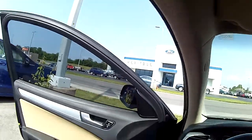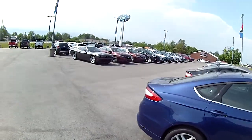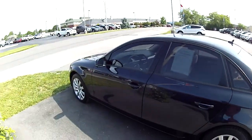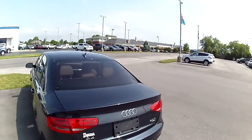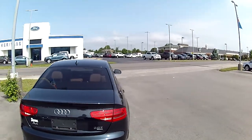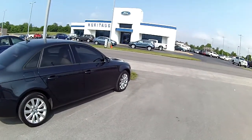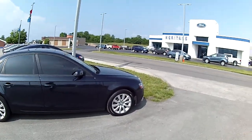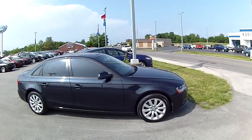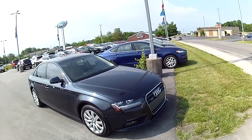Hop out and take a look at it. So there it is, the Audi A4. It's a 2014. It's got 73,000 miles on it, 3-owner, 0 accident. It's got the 2-liter motor, and again, you're going to get 29 miles on the highway and about 20 in the city. It's a good looking car at a great price.